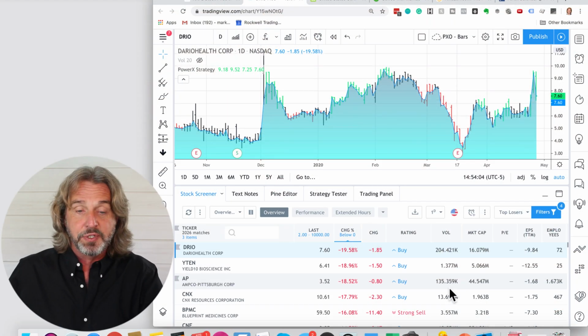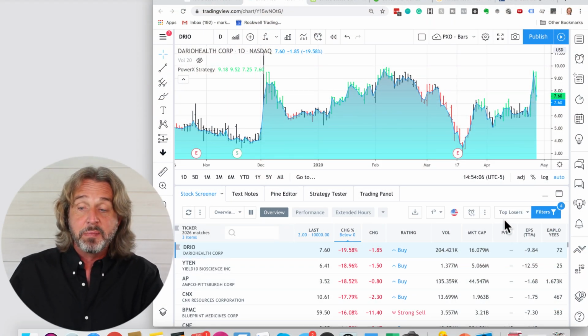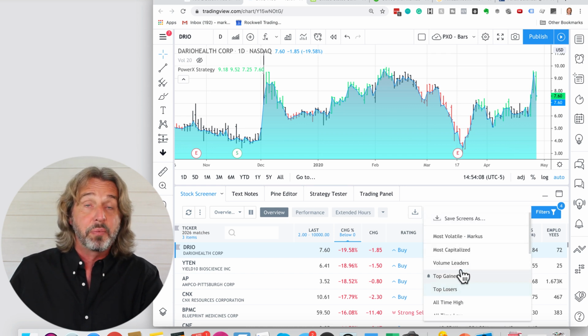So the stock screener that I'm about to set up right now is for exactly that purpose. But as you follow along, you'll see that you can use this screener in many, many ways. And let me show you exactly how to set it up. So again, it doesn't matter. You just pick any of the predefined lists. I'm picking the top losers list.